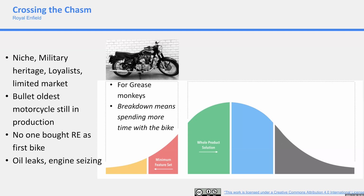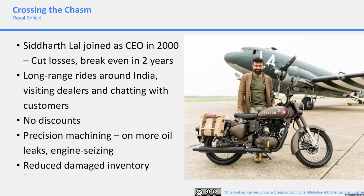In fact, the CEO of the company, after a board meeting, went home and said, "We have to shut this thing down." And then something interesting happened. So his son, Siddharth Lal, was a very enthusiastic biker, studied in Delhi University. He used to ride his own bullet throughout the campus. He was very fond of the product himself. So he was a first customer, like an early customer himself of the product.